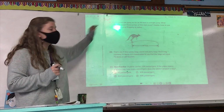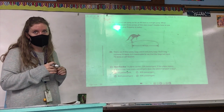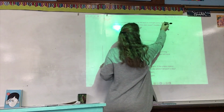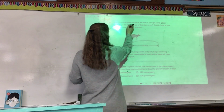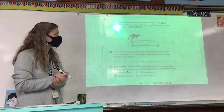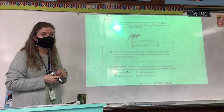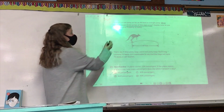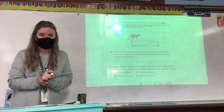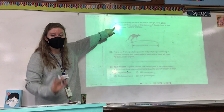So, Zari, first we have a word problem, so we need to find the question. What is the question? What distance would 3 jumps of this size cover? Now, Zari, I don't see how many or how much, or even what is the number of. But I do see what distance. What distance tells me my answer unit is going to be a unit of measurement for distance. So I know I'm looking for a number with a unit of measurement for distance.